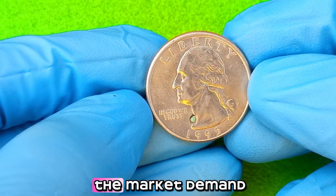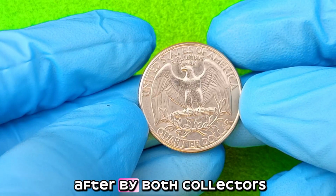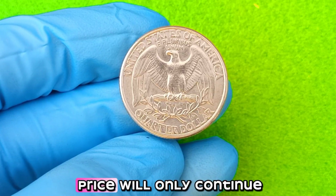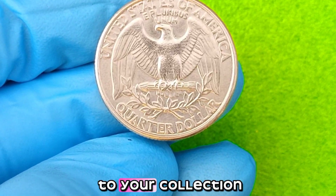Let's not forget about the market demand. The 1995 P quarter is highly sought after by both collectors and investors. As more people become aware of its potential value, the demand and the price will only continue to rise. Now is the perfect time to add one to your collection.